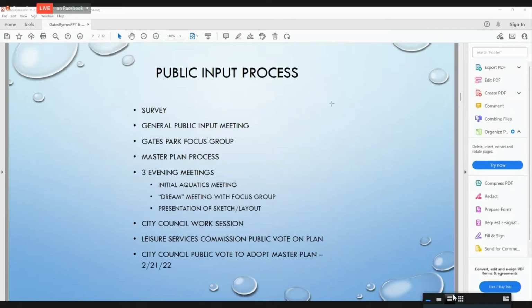And then this slide reviews the public input process. We did have, as Felicia alluded to, a lot of opportunity for public input. It started with a survey to the general public. And then we had a public input meeting at the Sportsplex where we invited anyone who had interest to come and participate, share their ideas about moving forward for the city of Waterloo. And then that spun into the Gates Park focus group that we've already talked about that came up with a number of ideas that Britland Kuiper, Mark's firm, has expanded upon. That then became the master plan.